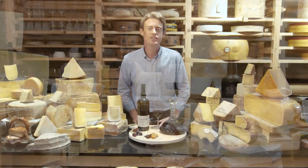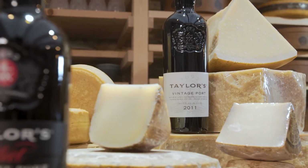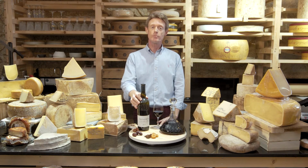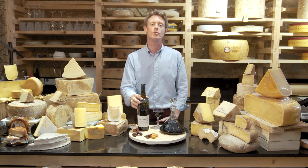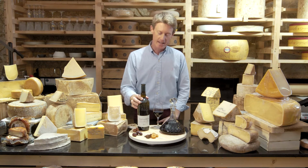So today I need to find a cheese to pair with my Taylor's 2011 Vintage Port. Now, Vintage Port is the very rarest and best port that we make. We don't make it every year because the quality of the year needs to be really high to be of sufficient quality to make it into a vintage port. Typically, we say we produce a vintage port on average 2 or 3 times within a 10-year period.